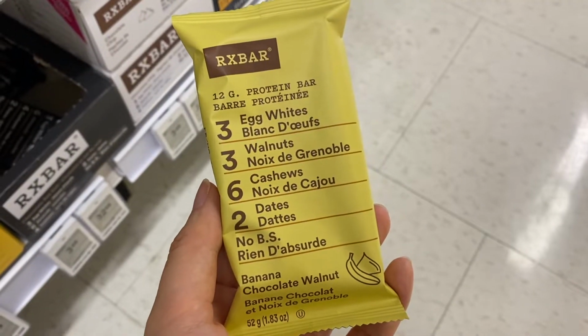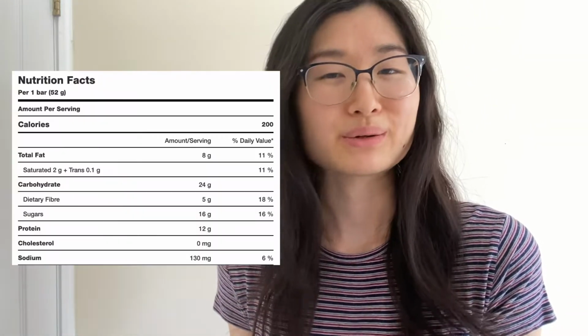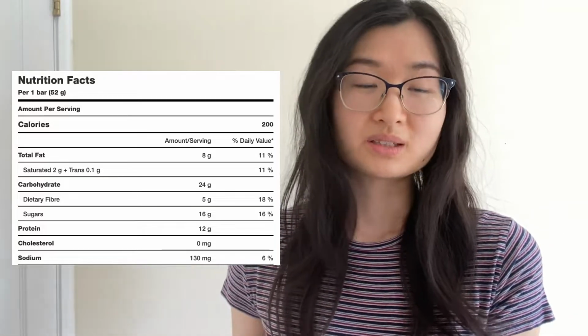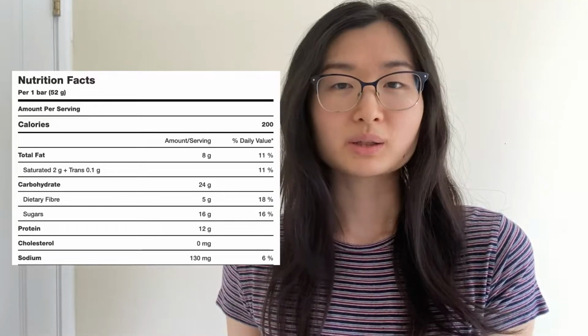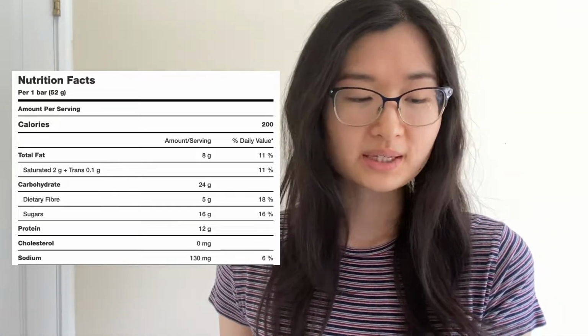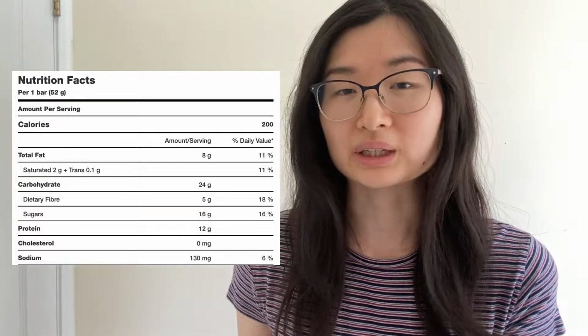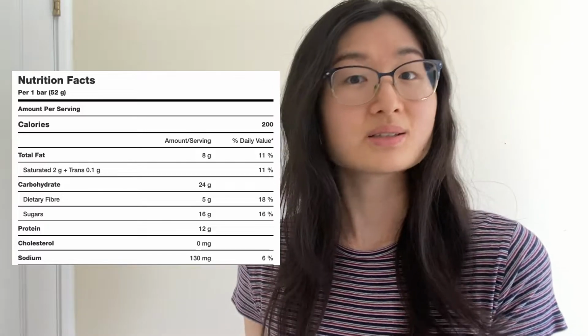Next is the RX bar, and this is the banana chocolate walnut flavor. These have such simple ingredients. They provide about 200 calories per bar, 5 grams of fiber, decent saturated fat, so not as high as the Kind bar. They have a little bit more carbs at 24 grams, and a bit more sugars at 16 grams just because of the ingredients that go inside this bar. And their protein is again a pretty decent 12 grams.